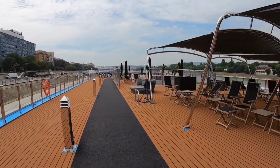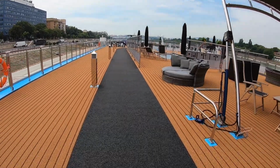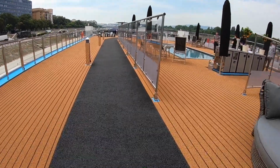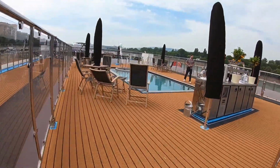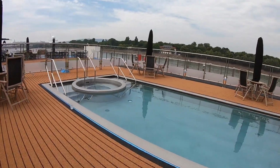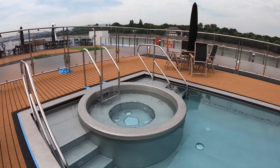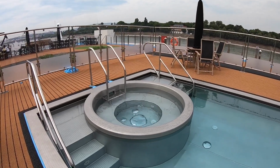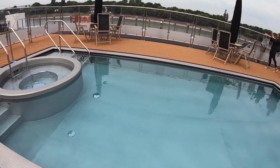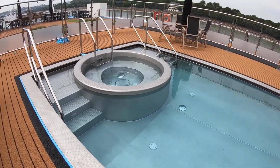So what we're walking on at the moment is a little walking track. It's not massive, but it's an area in this part which means that you can do a few circuits. And then down here is the pool. We've been in the pool like three times. There's a little jacuzzi, and it comes on every now and again. It's really, really warm in that jacuzzi. For the weather that we've been having, it's probably a little bit too hot, so you can't stay in there very long. But the swimming pool is a really good temperature, so it doesn't feel really cold when you jump in. It's a nice temperature, and it does still cool you down. So I really enjoyed using the pool.